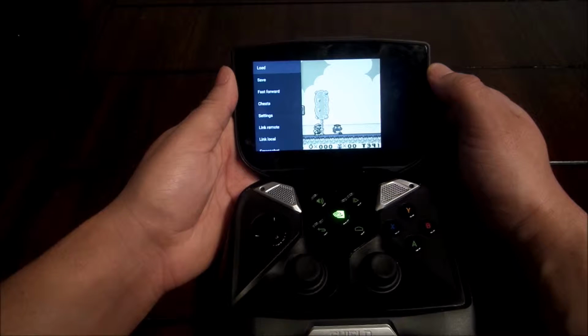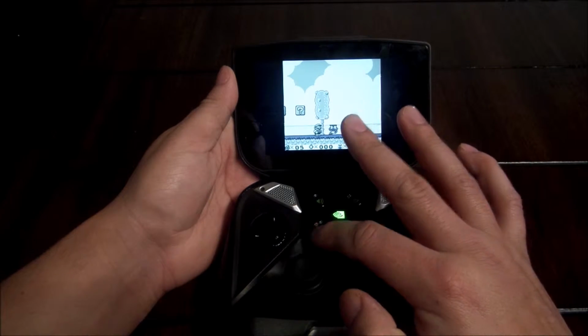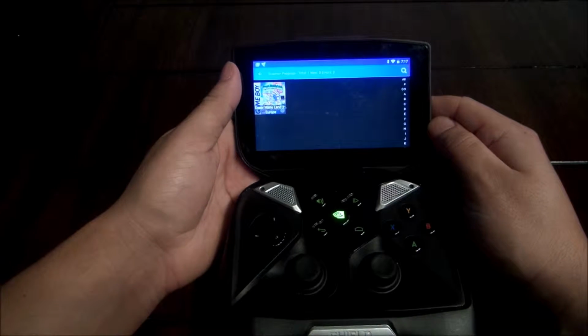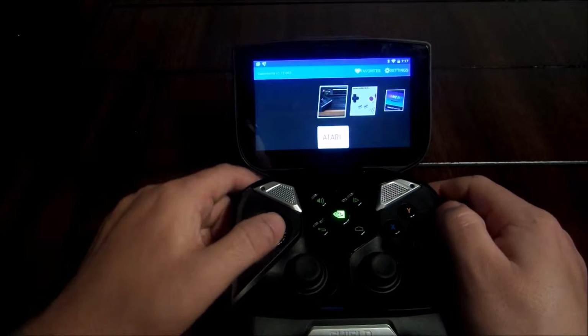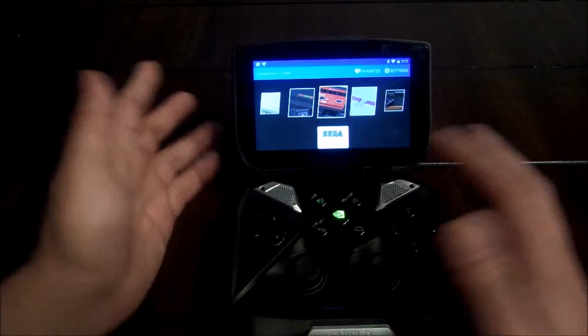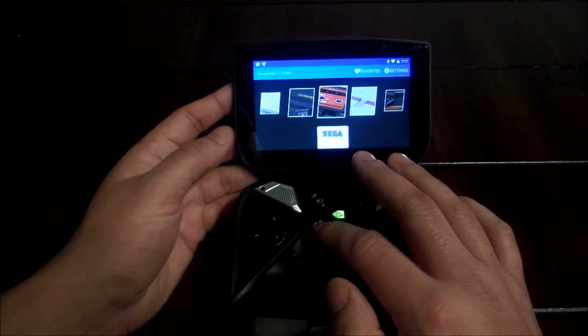As you can see here, I'm playing some Super Mario Brothers on the console, and this is running through GameSum, which I talked about in my last video. GameSum is a front end, an application that you can download from the Play Store. So it's very easy to get and very easy to set up.